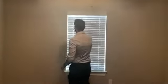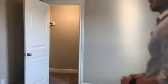Last and final room. Once again, nice view, enough closet space, room size 12 by 11. Great space. All right, guys, we're going to start heading downstairs to the kitchen to end this video.